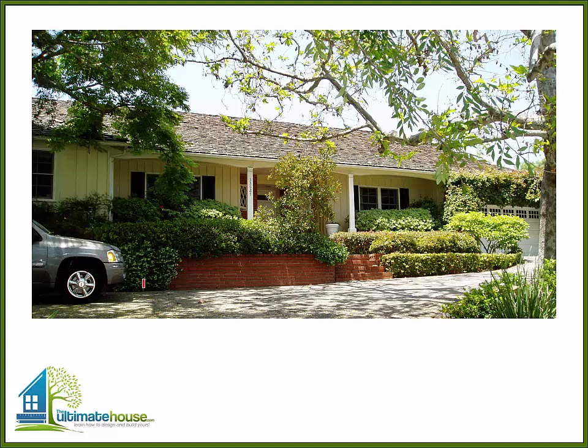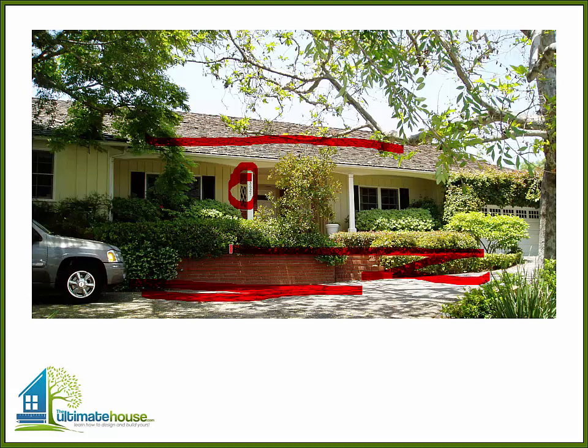I say Ozzie and Harriet because it's just a 50s, 60s, basically track home. All this horizontal brick, which was really popular in the day. It had an old wooden shake roof, which we no longer use in Southern California, and you can see the diamond windows, very grandma, with hedging all overgrown.